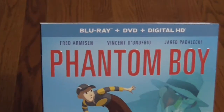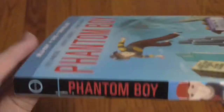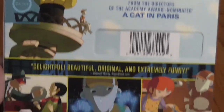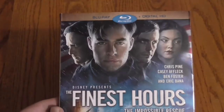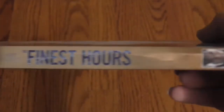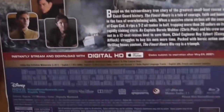Phantom Boy, an indie sensation from what I've seen. Visually it looks gorgeous and the premise seems very cool too. Another GKIDS release. The Finest Hours, a sort of come-and-go Disney live-action picture. I was looking forward to seeing this, unfortunately missed it in theaters, so now I gotta catch up. Yeah, I know, another movie I have not seen that I own. I bet you're probably frustrated at this point.